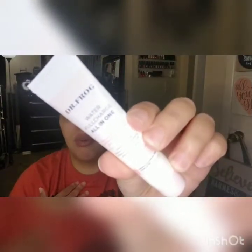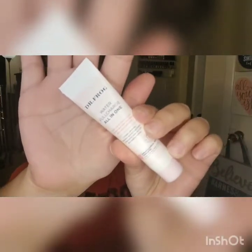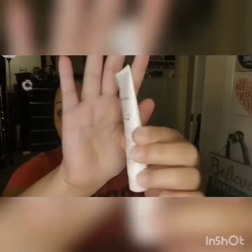The moisturizer I'm using is from Dr. Frog. This is the Water Full Charge All-in-One, and this thing works really good. If you have really dry skin, this thing works miracles. But it's for all skin types. So if you guys have any type of skin, this moisturizer is amazing.